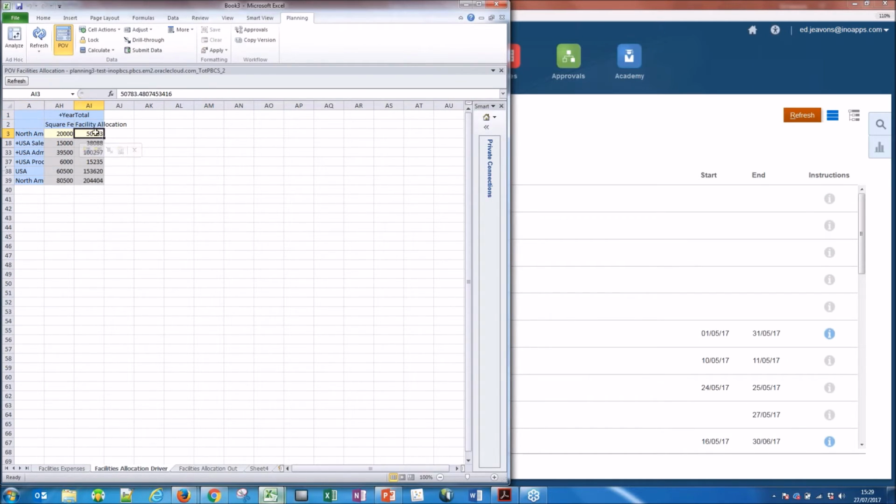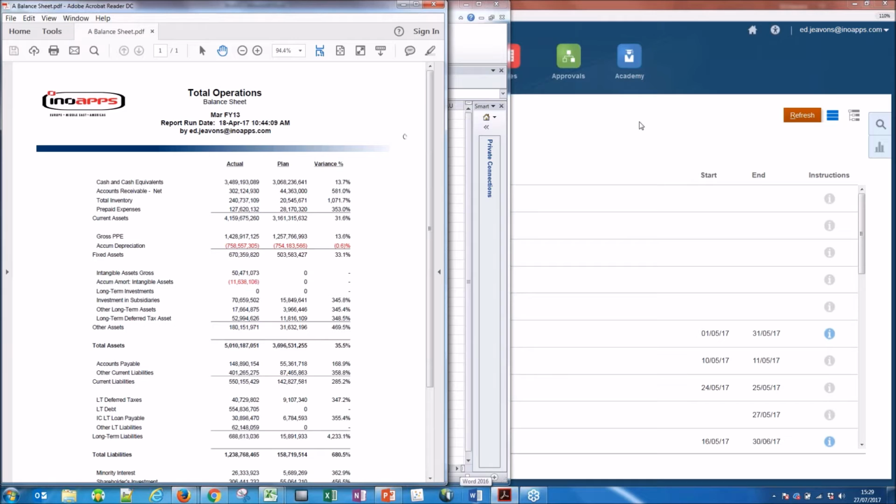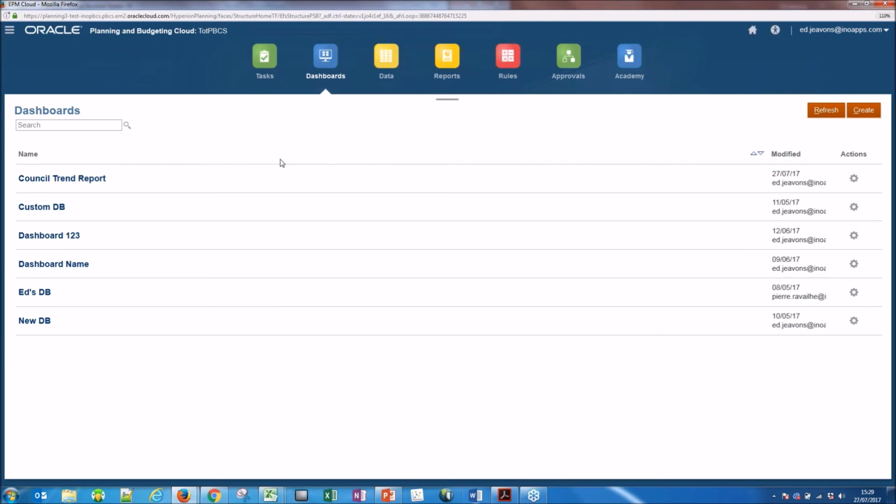And remember, this is a two-way thing, so I can overwrite numbers within Excel and submit those up into my online model as well. And finally, we're able to report back in a number of different ways. I can report out of Excel. I could report using my PDF reporting, which can be batched and distributed to relevant parties at a relevant interval, or indeed I could use the dashboards within the system itself.